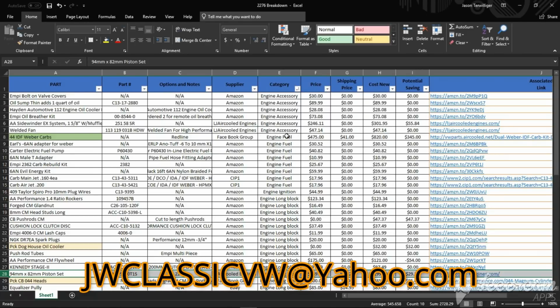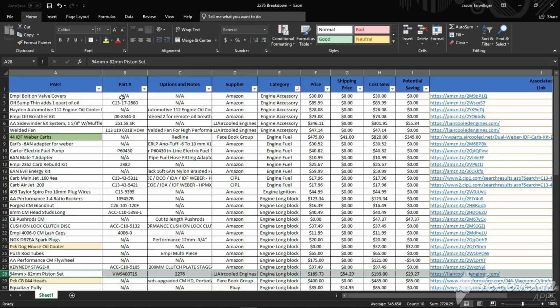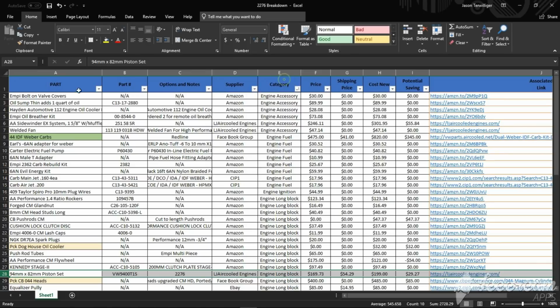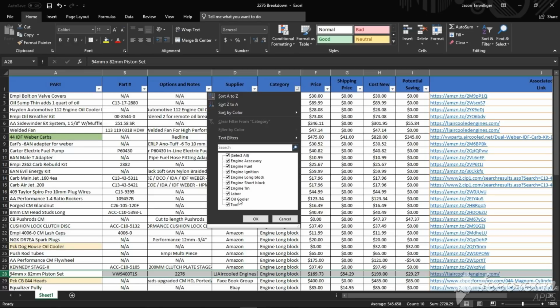I spent a few hours putting this together, and if you're not savvy when it comes to Excel, it's pretty straightforward. But you could also hit me up in the comments, or join my Facebook group, and just ask questions about it. It's real simple. I have sorting up here with filters, so you can come up here and just filter off what you want.